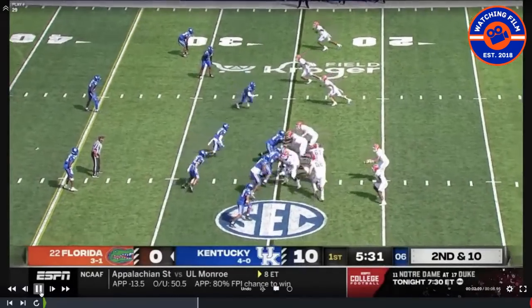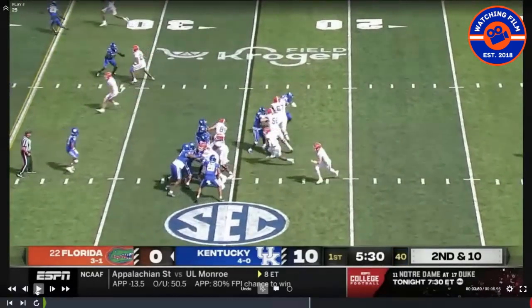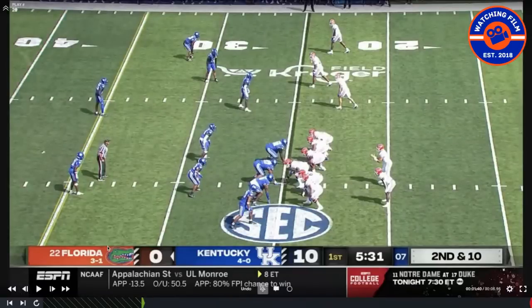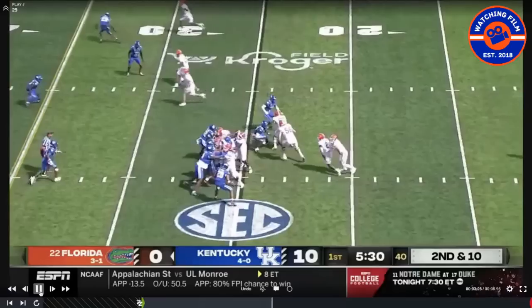2nd and 10, little gap scheme. Watch this, something that's interesting, right? So the way they're playing, kind of their personnel. Watch how, I think we have one coming up, so keep this in mind. Florida has kind of a nickel playing that edge to the field a little bit when they go tight front. Watch how they play it.